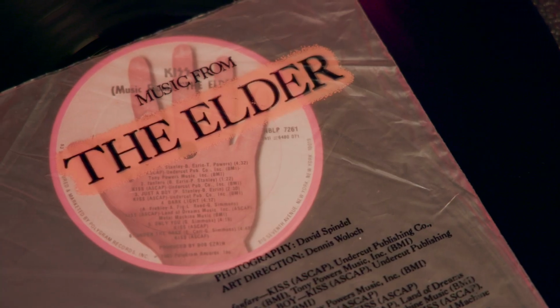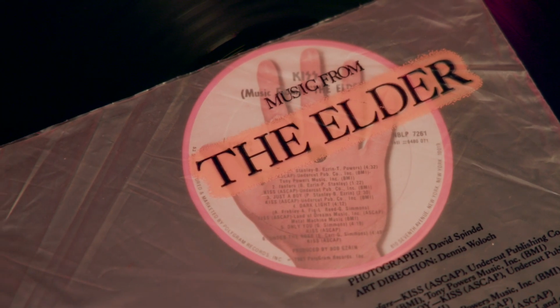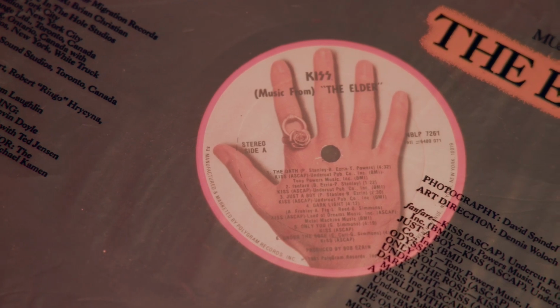It shipped with the clear plastic inner sleeve, which was a pain to put back in a jacket, especially for an impatient 11-year-old kid. It included all the liner notes. I hated this sleeve. I thought it was ugly and unremarkable.